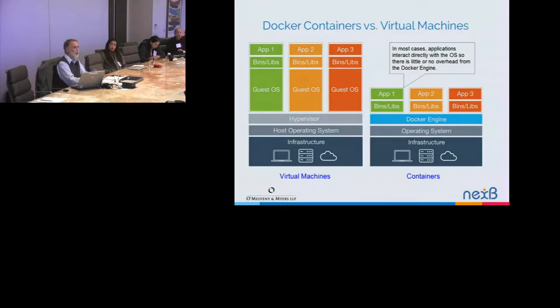Again, if you turn on an operating system, it takes 3, 4, 5 minutes for everything to boot, till you get your prompt. If you launch a container, it takes seconds. So it's just that kind of logic.